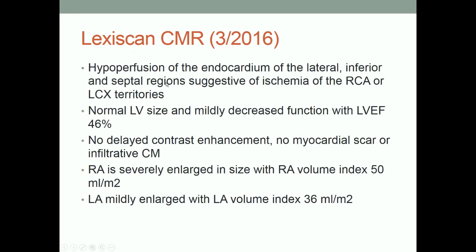So hypoperfusion in the endocardium, the lateral inferior septal region, suggestive of ischemia in the right coronary and circumflex territories. Amazing. In this guy, we didn't think there was much wrong with it. Ejection fraction 46%, looked mildly decreased, could have been some PVCs, no scar, right atrium was enlarged. I think we overread the right atrium and left atrium on this study.